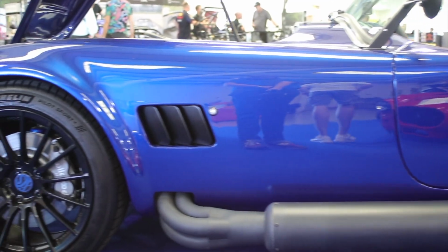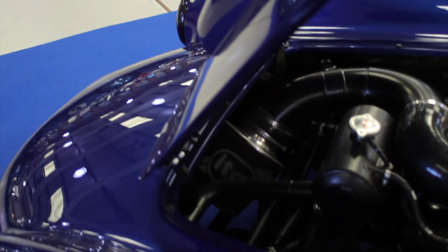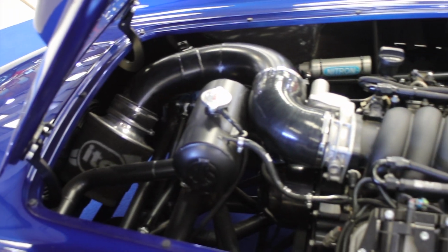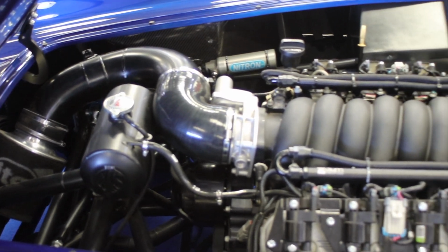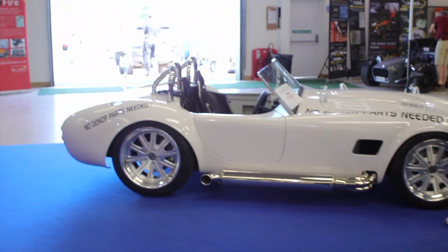Excellent. Felix is doing a quick walk around of the car. That blue is a stunning colour. Is that an LS3 engine in that one? Standard, all you need really. And obviously there are no donor parts anymore with our cars. It's all brand new, the Sevens and the Cobras. You get it registered on a brand new reg, not on a Q plate. There's none of this old Jag XJ40 stuff. It's all modern, up to date, brand new out of the box.